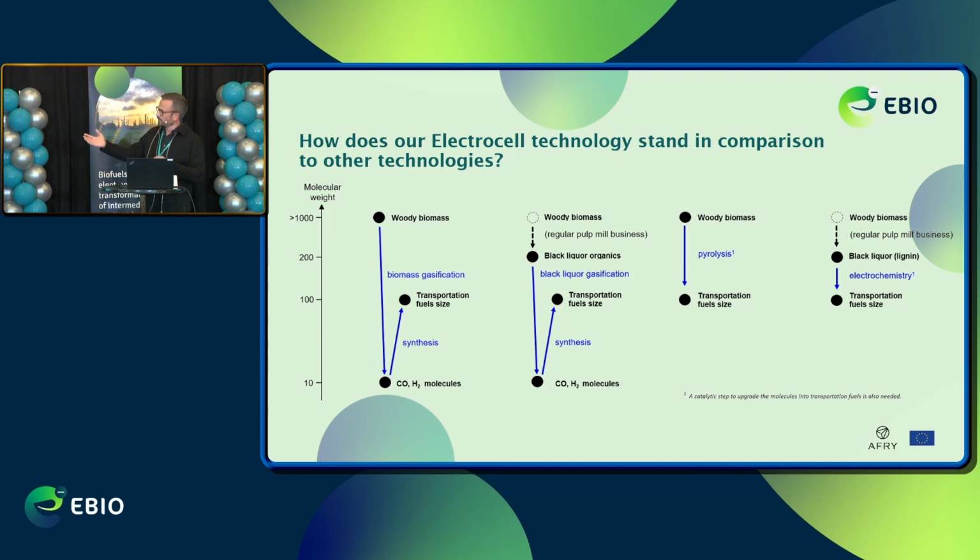So in both the pyrolysis and the electrochemistry route, we would need an additional catalytic step to really produce molecules of the right quality for the transportation. So right or wrong, but this is one way of looking at it.